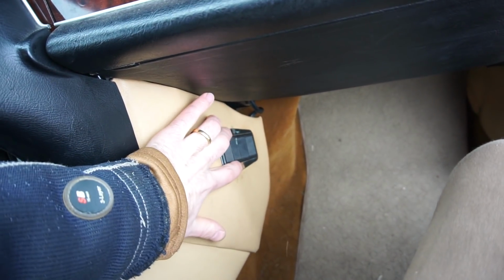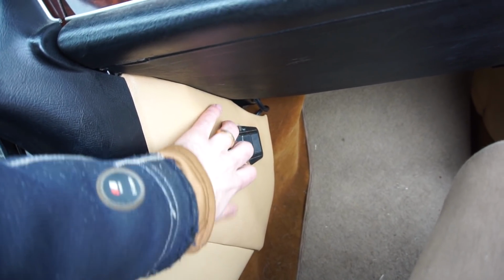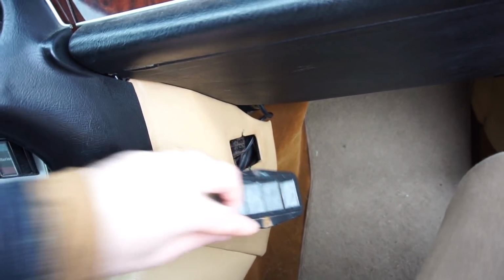There's supposed to be one of these in here, which I will fit a little later. I prepared to take some things off because we're going to have a look inside here. So there's one of these vents on each side. I'll show you there is one over there as well.